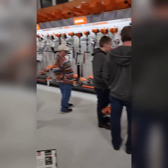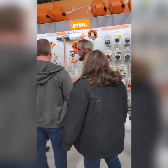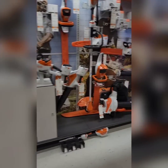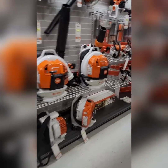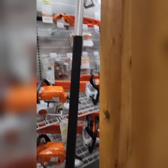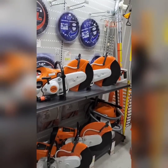Then you got a whole line of Stihl products from trimmers, cultivators, chainsaws, accessories. You got gas powered and battery. You name it, they got it here. Sprayers on top of the backpack blowers. Chainsaws. Concrete cutoff saws. Pole chainsaws. Yes, yes, yes. Very, very nice units.